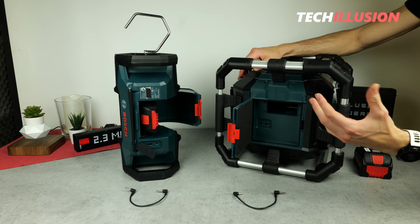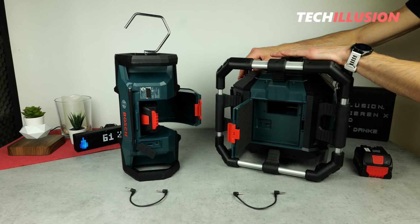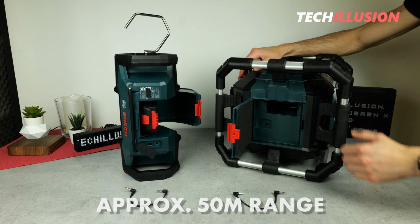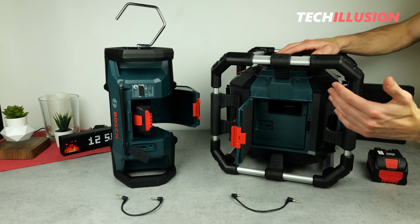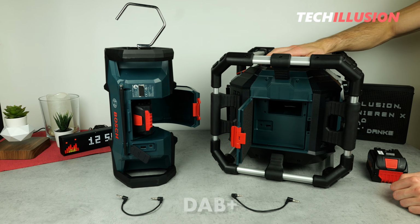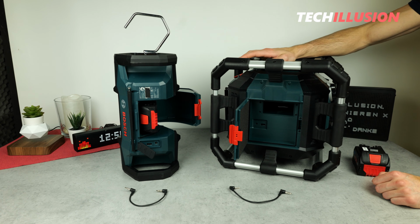I thoroughly tested this for you, and I found that both radios can maintain a stable connection for up to 50 meters in an open field, which is definitely more than sufficient. And finally, all versions with SC in their name, so these 2 devices also come with additional DAB+ capabilities. Of course, both radios are also available without DAB+.